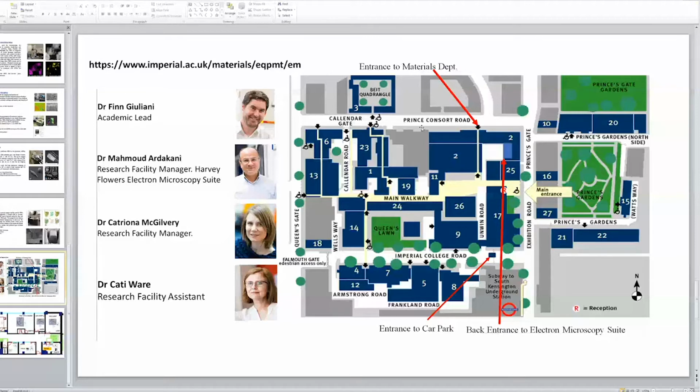Now, the leading academic is Finn, and there are also other academics helping with our EM suite. I am the research facility manager for most of the equipment. Catriona is looking after our EEL system and Titan, and Cathy is helping us with other equipment, as well as looking after the Helios sample preparation. If you have one or two samples that you need to prepare, it takes a lot of time to get trained, but Cathy will be able to make the sample for you, and then we can do the TEM analysis.